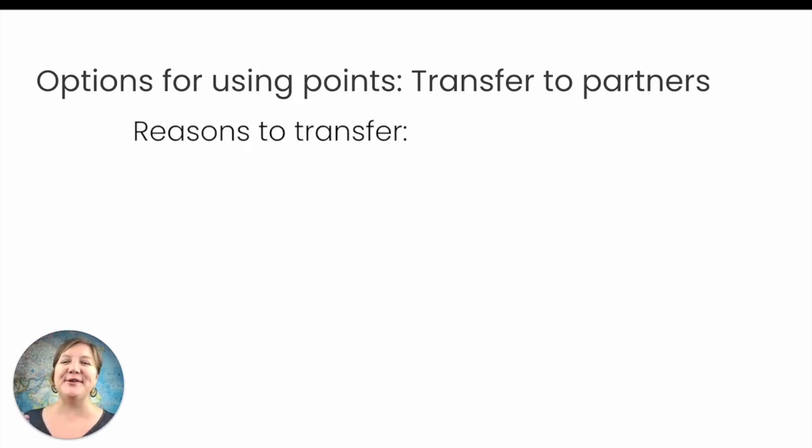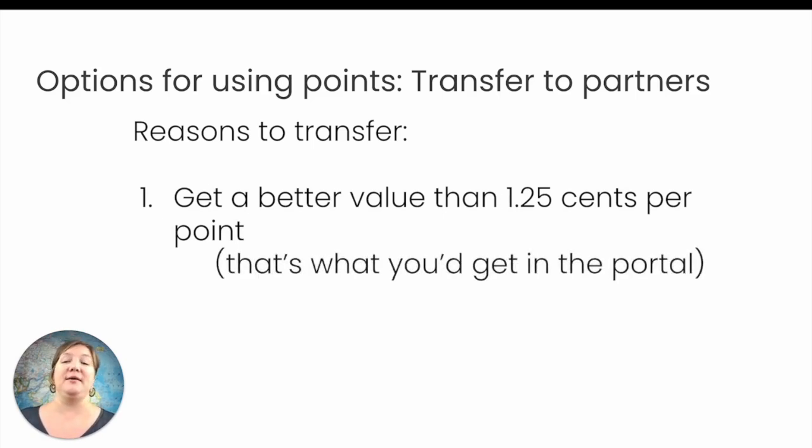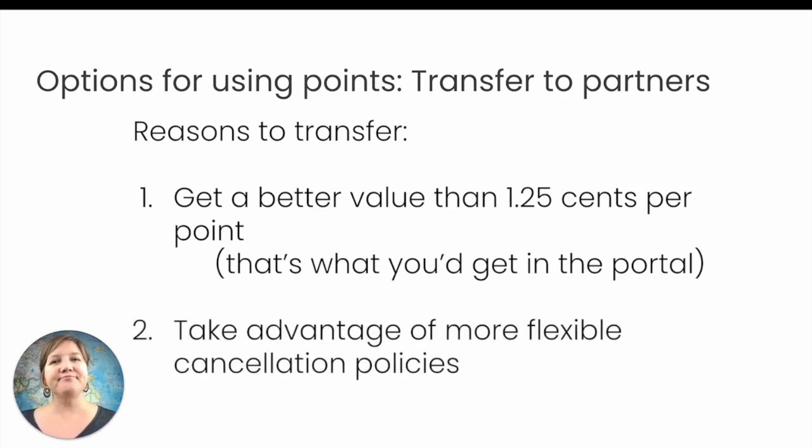There's a few reasons why you would look at transferring to travel partners rather than just booking through that Chase portal. The first one is you might be able to get a better value than that 1.25 cents per point in the portal. That's the standard rate that you're going to get with the Chase Sapphire Preferred in the portal. So if you can get a better value, it makes sense to transfer your points. Another reason is a lot of times when you book with points, you might have a better cancellation policy. And especially with traveling now, that's something that we really value. So we really try to book plane tickets and hotels that we're able to cancel if something comes up. And points, when you transfer them, are usually a little bit easier to cancel.